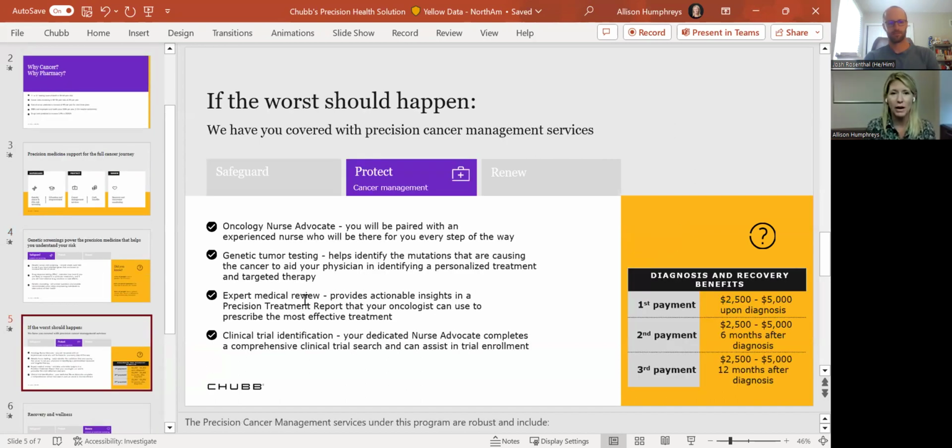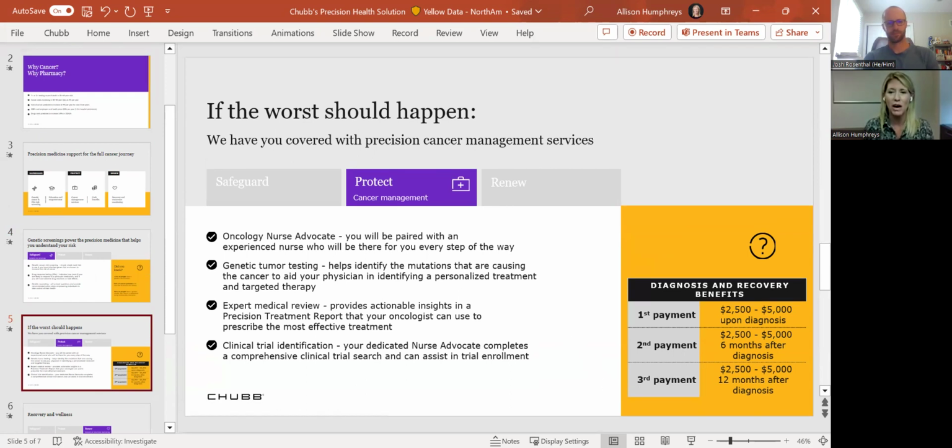The second piece of the program is under the protect bucket or the cancer management bucket. So if you have a cancer diagnosis, you have a number of benefits available to you. And I would say this is the most impactful part of the program. If someone has a cancer diagnosis, the goal here is to make sure that the very best treatment possible is available and also financially available to you.